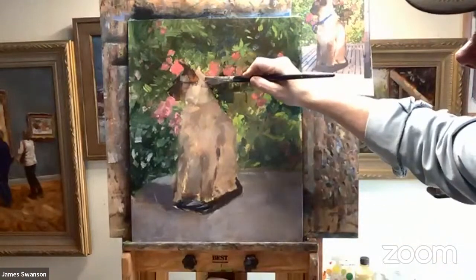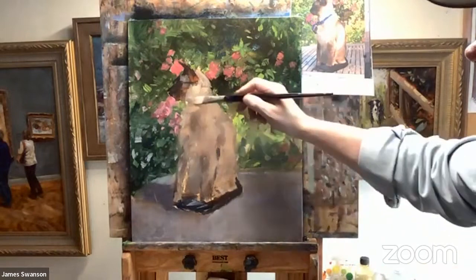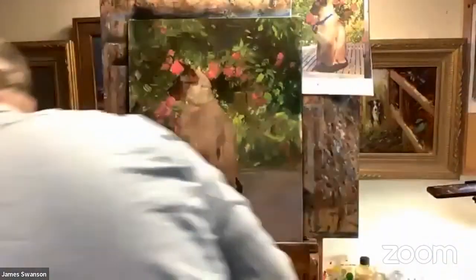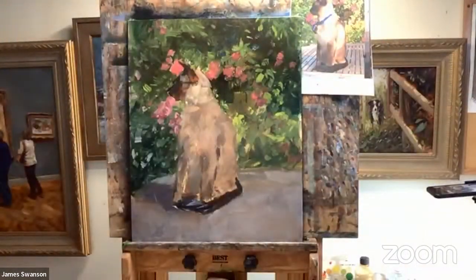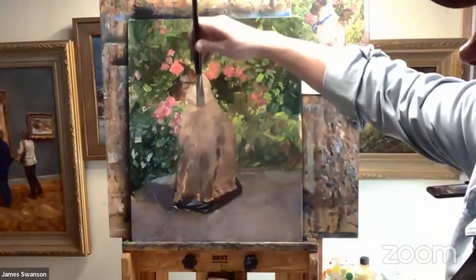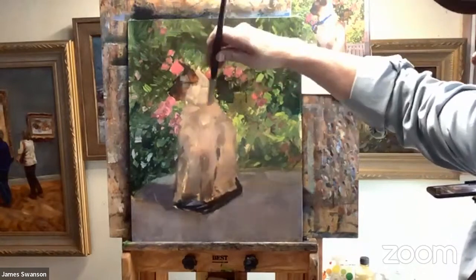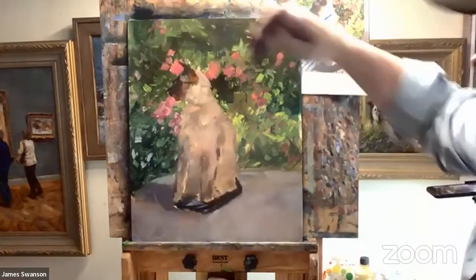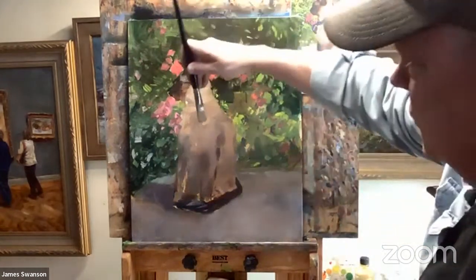Right there. I didn't touch that color, Mary Beth. I did not touch it. I just added to that little spot there. Okay. Now, I'm going to go back here into his shoulder and push that all back. There's just a ring of fur right there, two rings of fur really, right here above his shoulders.